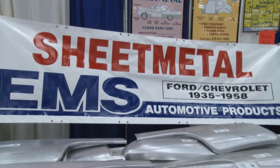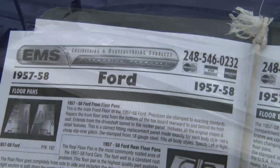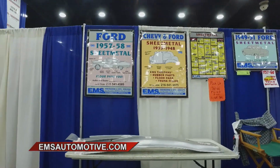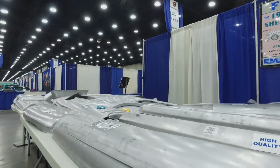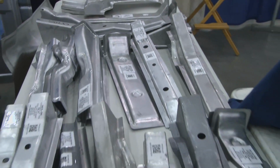Alex, what kind of products do you have for my classic car? We manufacture outer body sheet metal, floor pans, rocker panels, Chevrolet cars, 1935 to 1954. For the Fords, we do 1935 to 1958 on the cars. Ford pickup trucks, 1957 and 1966. Trucks are really the new hot ticket. What kind of interest are you seeing from those folks? Amazing. It's going through the roof. Street rods were hot in the 90s. Pickup trucks are now hot in the 2020s. How is EMS's quality compared to the other stuff that's out there? Our quality is superior.